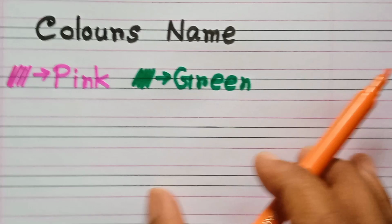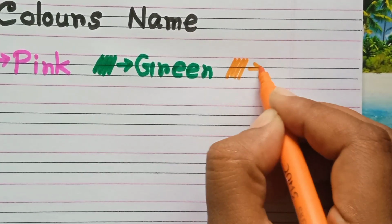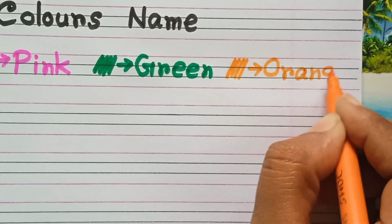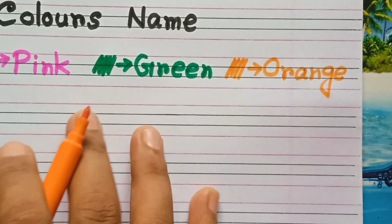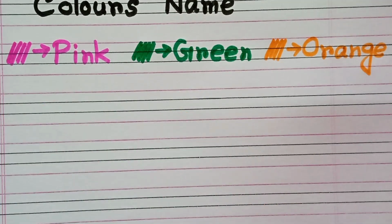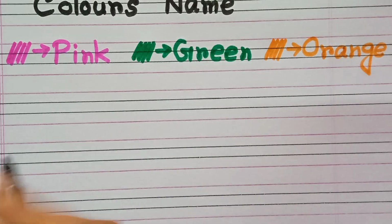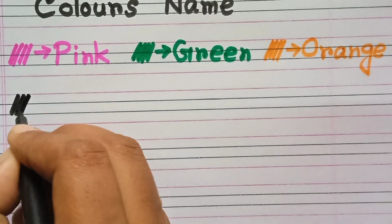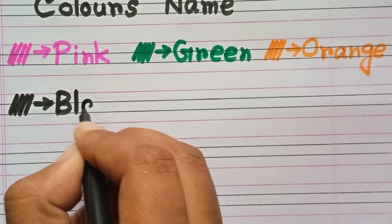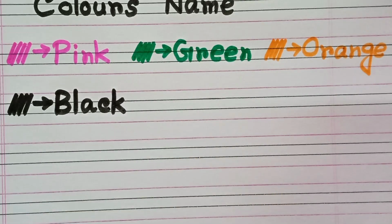Orange, this is orange color, O-R-A-N-G-E, orange color. Black, this is black color, B-L-A-C-K, black color.